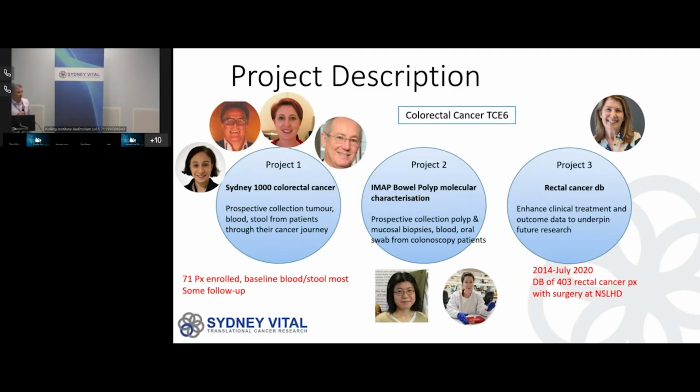Number 2 is looking at precancers. So we know that bowel cancers develop from pre-malignant growths, known as polyps. So we've got a prospective study underway where we collect polyps, we collect mucosal biopsies as well, blood and oral swabs to look at microbiome data as well. And that study's underway, and I'll show you some data from that in a minute.